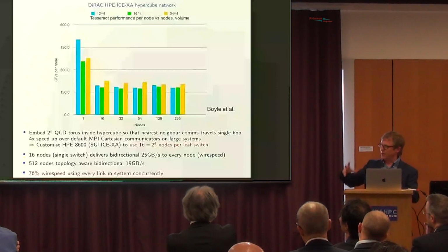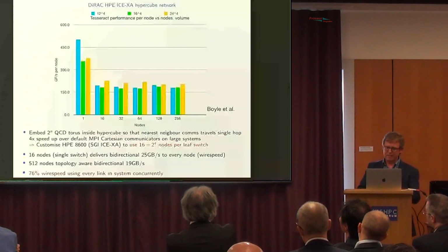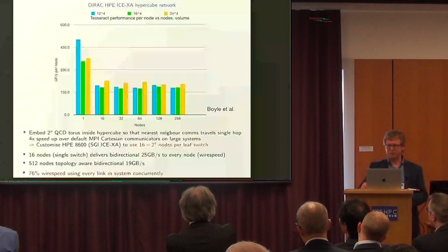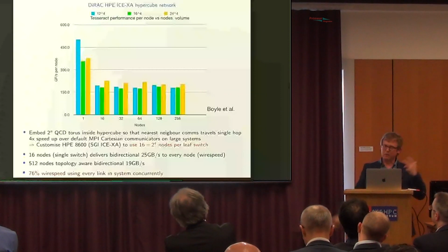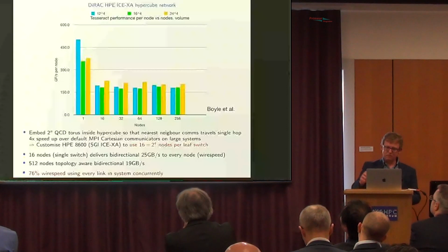So you can do a bigger problem as the system gets bigger, and because the network bandwidth is set correctly, you're getting 76% wire speed in terms of use of all the links, but also you're getting this flat profile, so you're able to deliver the same efficiency, and your nodes are actually doing plenty of work all the way through. And that's why this system has been able to do calculations which are scientifically able to compete with things that are being done on Summit, because it's such a well-balanced system.